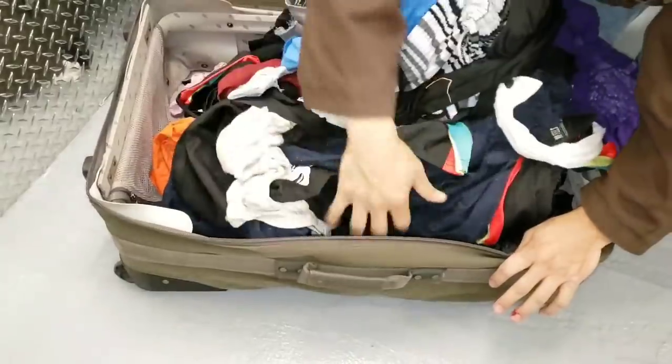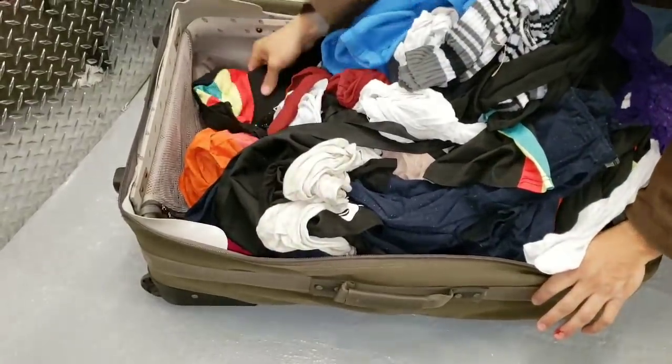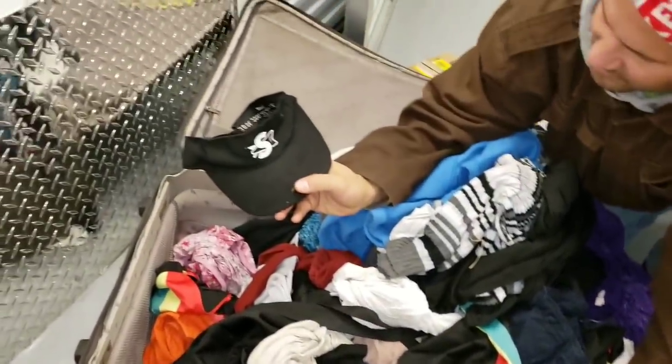Underwear, clothing. Uh-oh, let's see that hat. You see a hat? I see a hat right there, yep. What is it? Sonic? That's for Sonic. Sonic, wow. Okay.